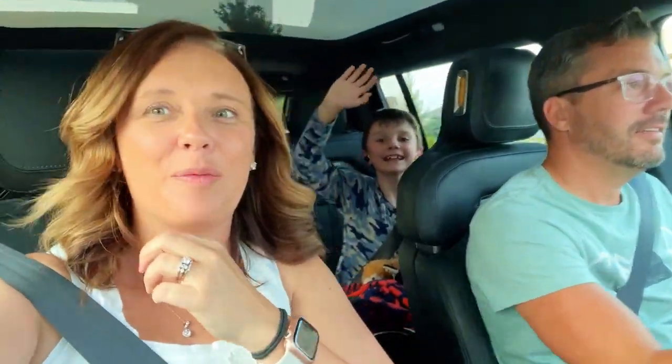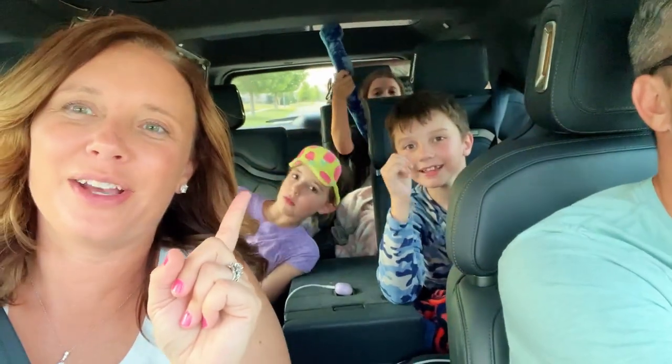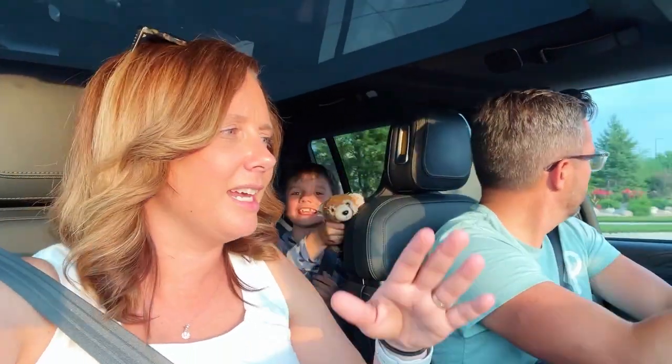Again, this time no trailer in tow. We are still in the R1S and we've got everybody. So Bella is hiding back there. We've got about 91 miles to go. So we'll let you know how that goes. No charging stops or anything. We're charged up to 83% and it should be a pretty easy breezy drive.